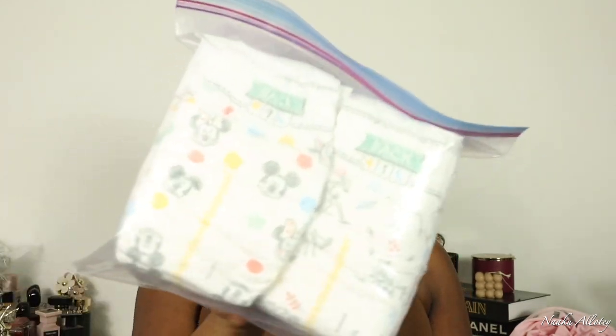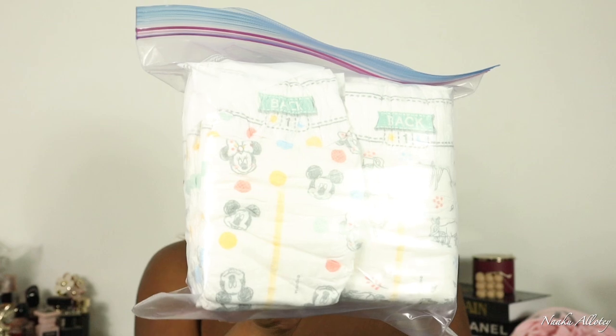And then I also have a number of Huggies diapers. So I've taken about 15 pieces and I've put them in a Ziploc bag for baby girl. So this is also going to go into our diaper bag.